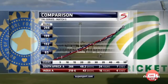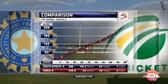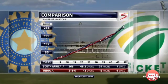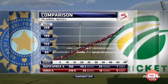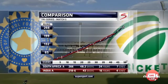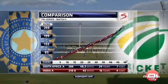Look at the comparisons there. The red worm, the Indian worm, was a little bit ahead of the South African worm, but they're on one another again. So everything in the balance here. And as we speak now, South Africa got to 266, India 218 for 6. The boundaries are very similar there, South Africa a couple more sixes. So it'll be a good finish here to match 5 of the tri-series.